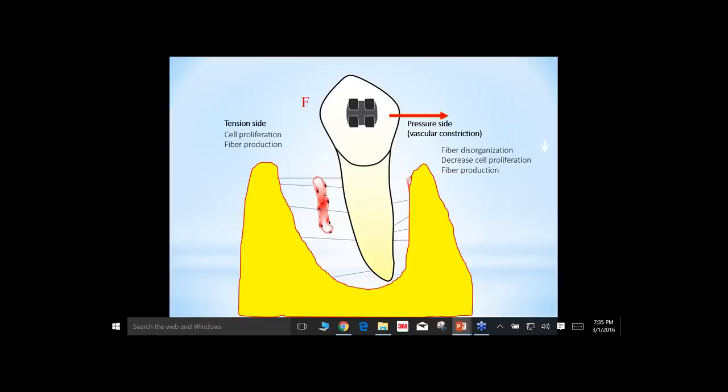It's going to get hyalinized, and the vascularity in that's going to get cut off. So that will cause effectively cellular death, which is going to cause an undermining resorption to occur. Now, it's not really an undermining resorption, but bone resorption will occur on this side of the tooth. Eventually, when that tooth moves away from the left side, you'll get a tension side. So that those fibers, the Sharpey's fibers that go from the bone to the tooth, are going to pull on the yellow bone on the left side, and that's going to cause bone apposition to occur.